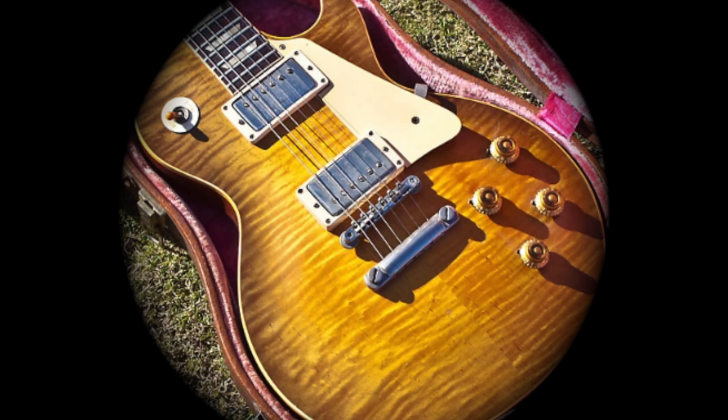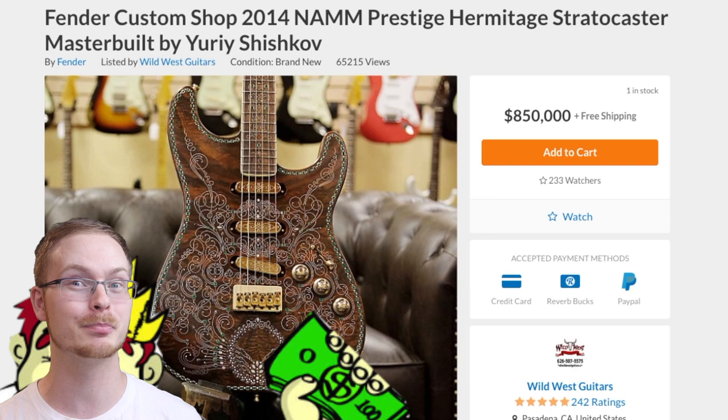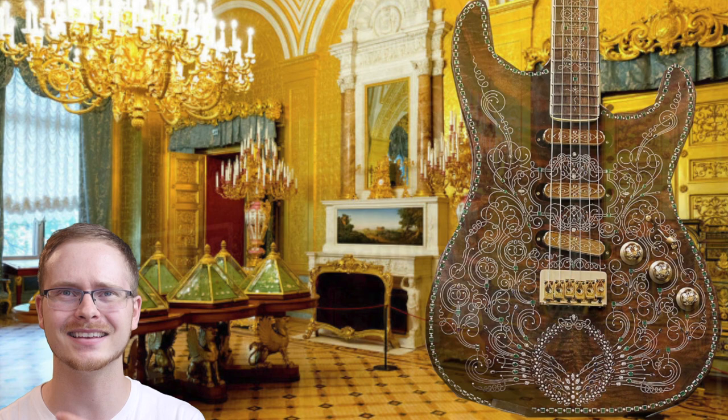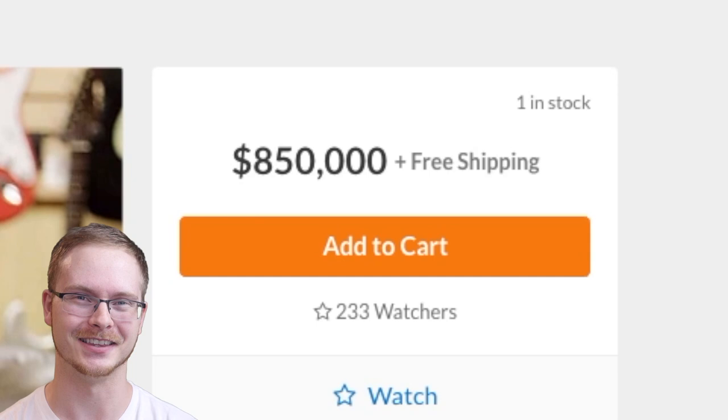So this guitar really isn't built for the common man like me or like you. This is built for some rich prince, and it belongs in the Hermitage in Russia, clearly. But hey, wait a minute. Wild West Guitars in California. Ooh, something tells me people don't want to pay 850 grand for this guitar if it's been sitting since 2014.